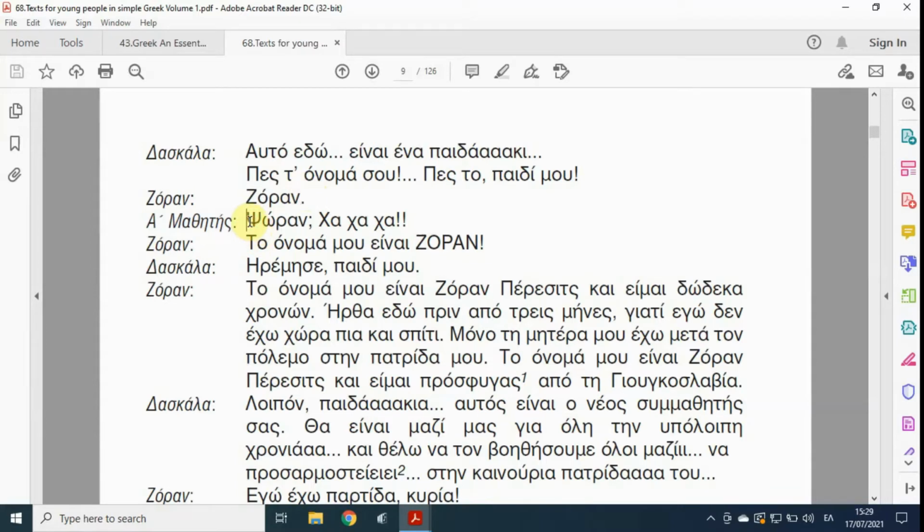Anyway. So, alpha student says, Zoran, ha ha ha. He's making fun of the guy's name. Zoran isn't a Greek name. I tried to look this up to figure out if there was some kind of joke there. I'm really not sure. I mean, I found a word similar to this, which meant something like scabies. I don't know if that's the joke. If that's the joke, again, how is a child of beginner level in Greek going to understand that joke? No, I don't really get it.